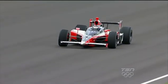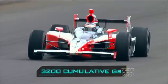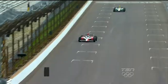In the 3.5-hour Indy 500, there are over 88 minutes of turns. And in those turns, Ryan experiences 3,200 cumulative Gs. That means the forces his body sustains will total more than 500,000 pounds. What people don't understand is how tough it is physically. When it comes to G-forces in the Indy 500, it's not only about how many Gs, it's about how long those Gs last. For Sports Science on ESPN, I'm John Brinkus.